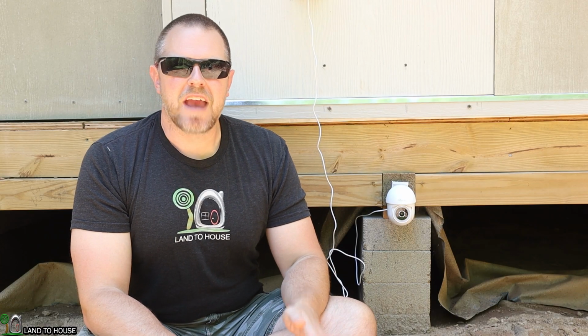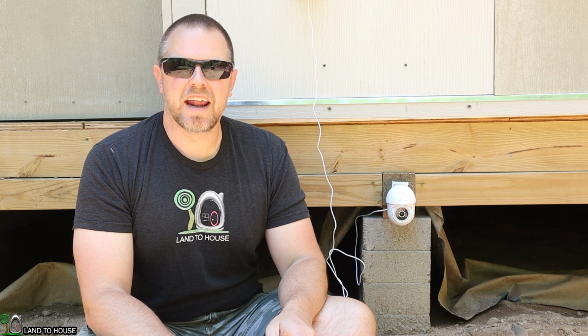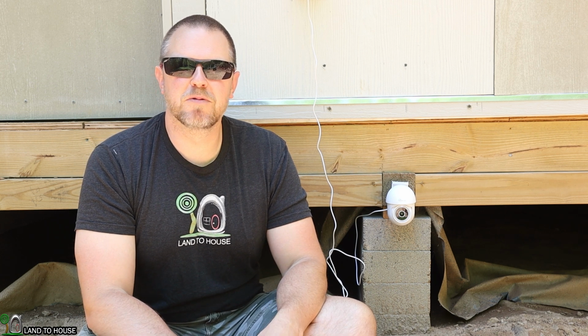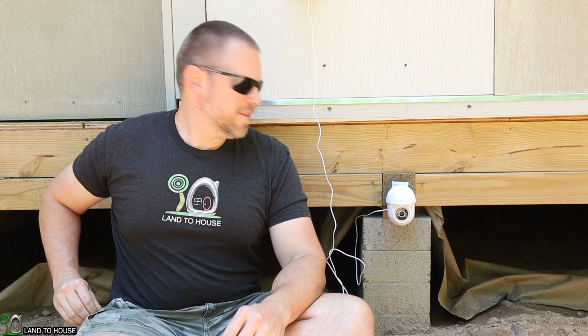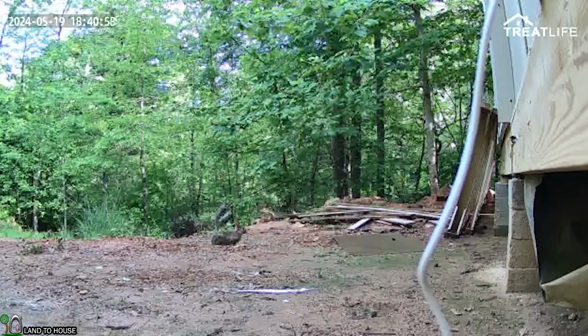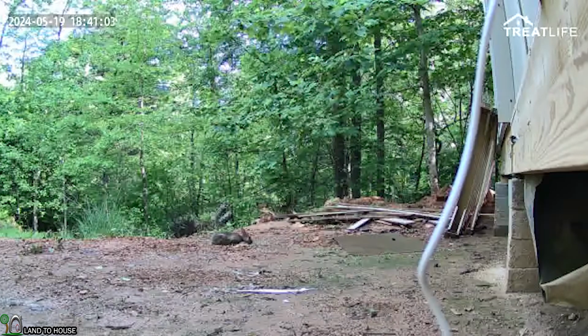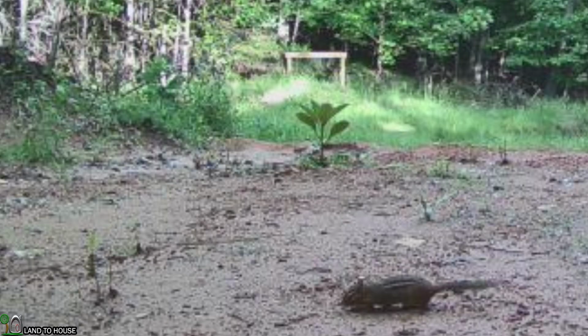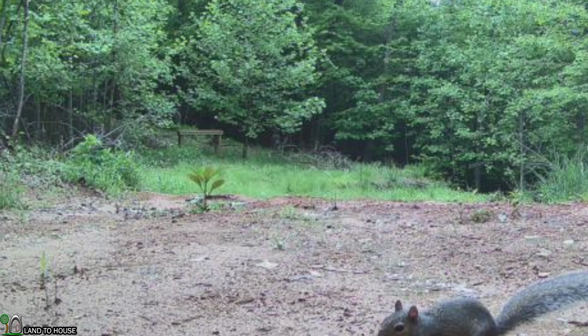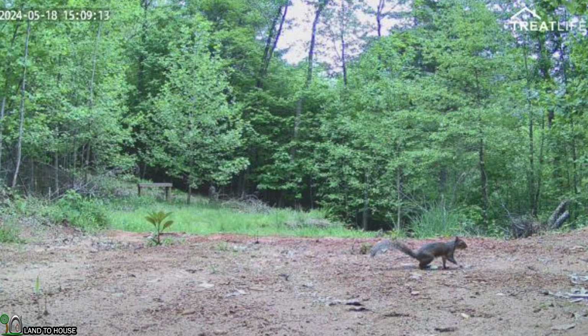I let the TreatLife camera sit out here for a couple of days and I was able to capture several different types of wildlife. Oops. I just got a TreatLife notification that there's some movement. So I was able to catch a rabbit, a couple of squirrels, a chipmunk, and even some type of cat. I'm not sure what it was, but it was something decently big. I'll have those here on the screen for you to see.